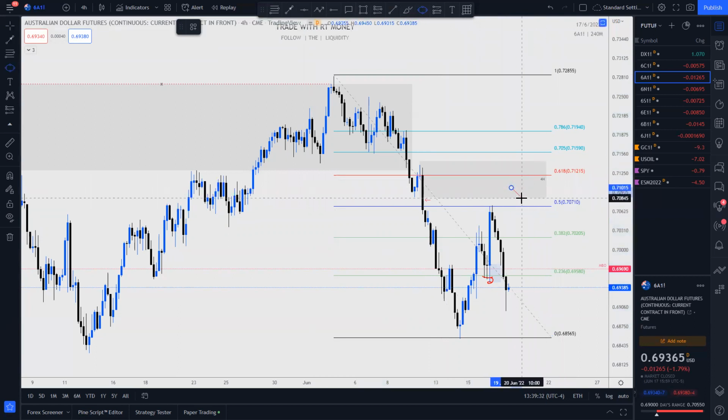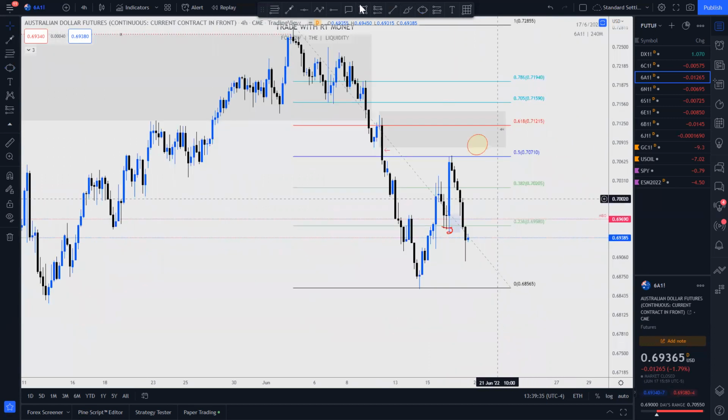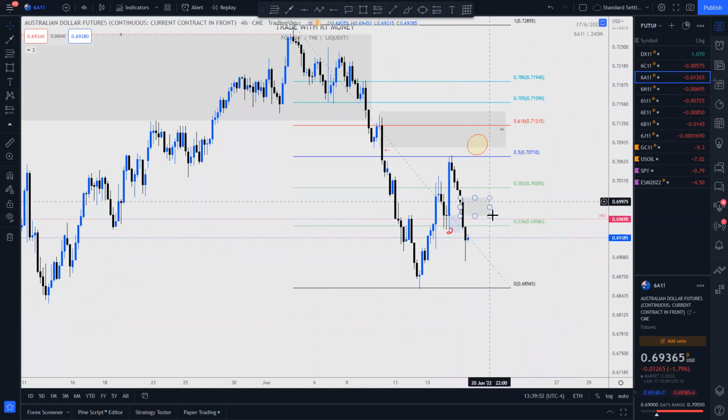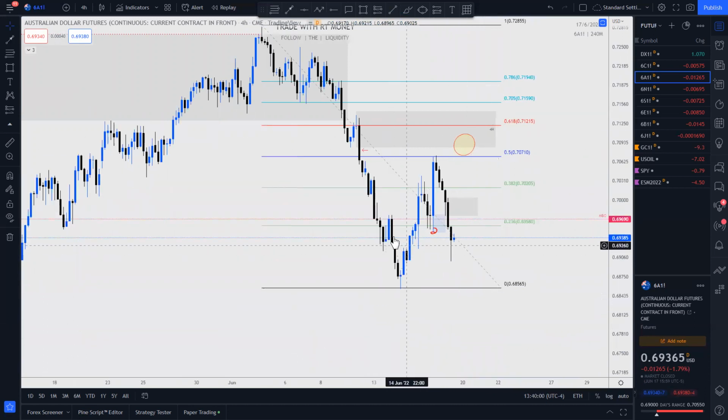So I'm going to keep my eye on that. But I'm also going to keep my eye on this zone here. I'm also going to keep my eye on this little scenario here, because I think there's potential to take us a flip here. This looks like it might be an interesting opportunity.